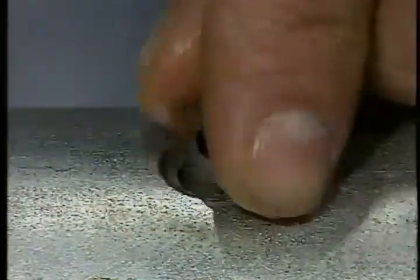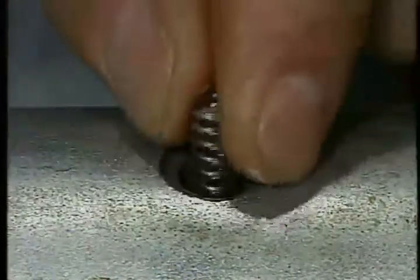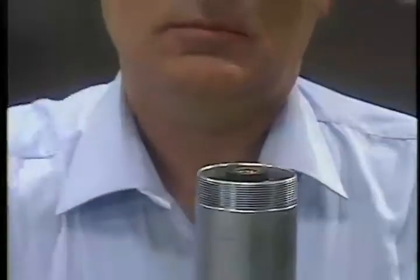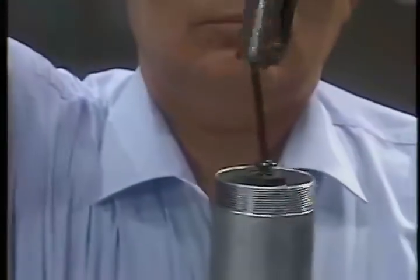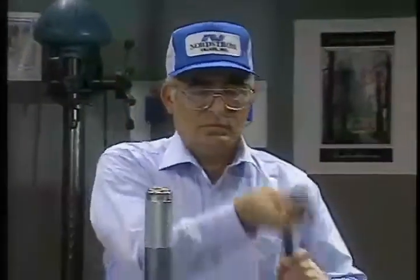Now reinsert the filter screen, the stainless steel ball, and the spring into the check valve chamber. Then replace and tighten the retaining screw and gasket. Some hydraulic fluid may have leaked out, and some air may have entered the hydraulic system. So it's important to refill the hydraulic system with hydraulic fluid following the procedure described earlier. Then reload the sealant and reassemble the gun as described earlier.